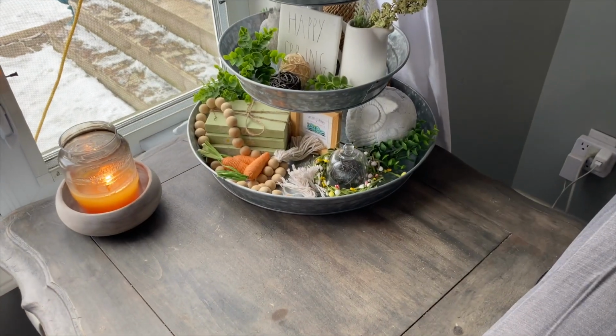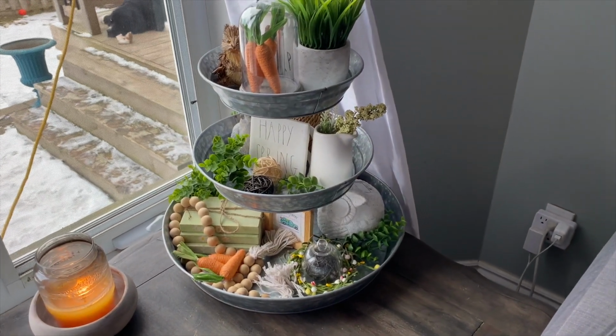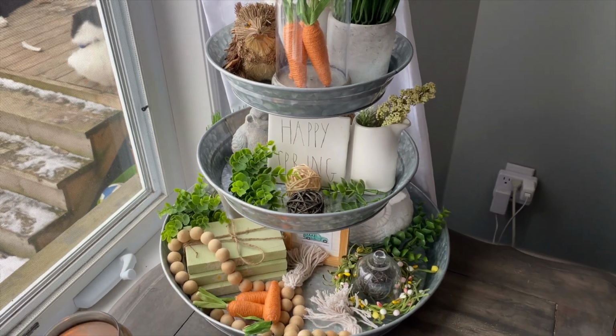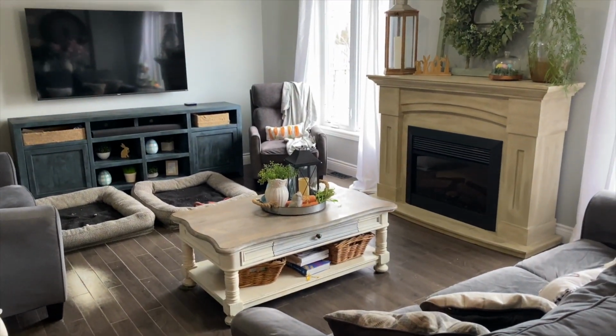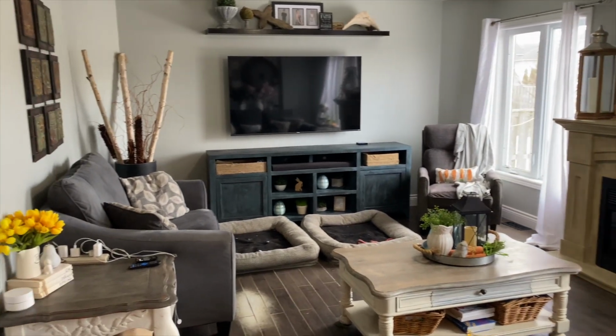So here is the other side table with my tiered tray, and you can see all the colors kind of work together, and I just love that. And then I just have a little candle here, a springtime candle from last year. So here is the full room view, and like I said, I just love the way this turned out.